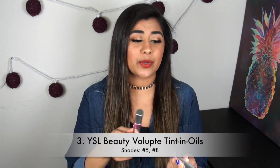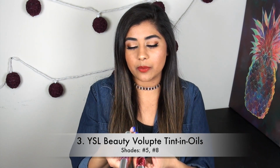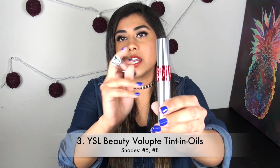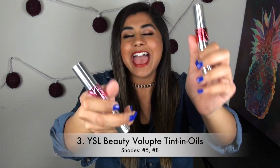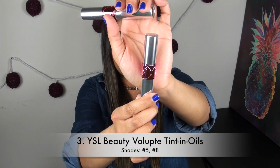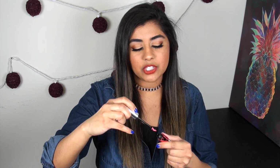I actually have 3 different shades, but these are the 2 I use the most. So these are the 2 I really wanted to talk about. We have number 5, which is a really pretty kind of cherry red. And then we have number 8, which is a pretty kind of magenta pink. In case you guys didn't know exactly what these are, they're basically a really lightweight lip product that is truly an oil with a little bit of a tint, hence Tint-in-Oil.